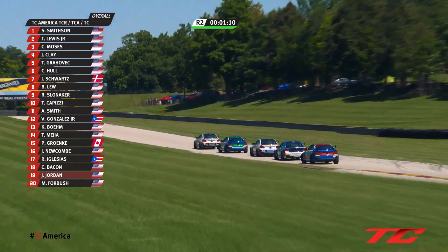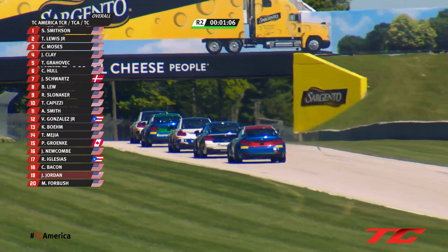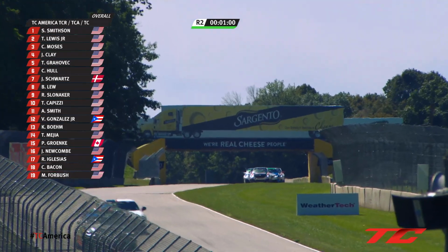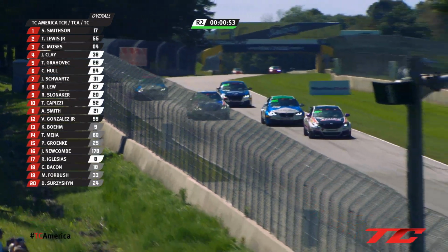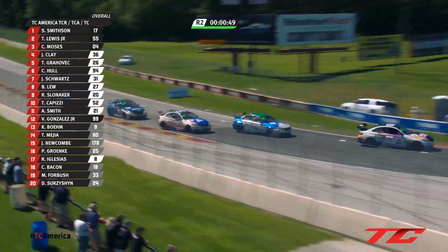Here's this group. Wow. Up front, Smithson has opened up a half second again on Lewis. It's 2.5 seconds now. And these guys have got a lot of racing on the board. I mean, the clock basically works off the overall leader. He's just coming on the front straightaway, so they're going to get one more look at this battle down into the brake zone.